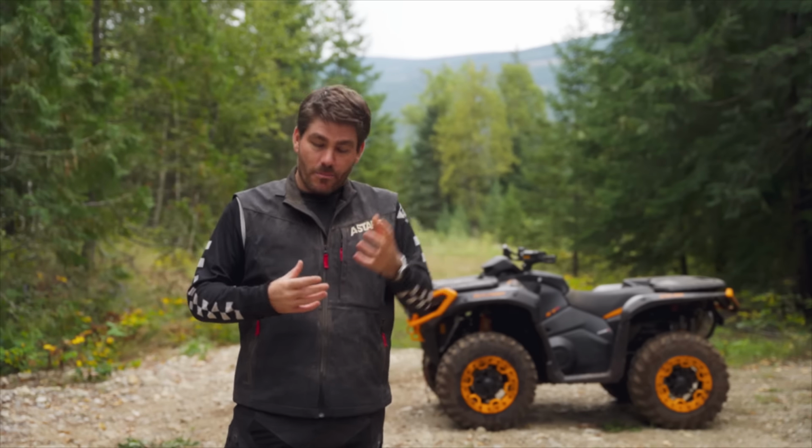We spent the last day up in the mountains at elevation. We got up to about 7,500 feet. A little reduction in power as we climbed up, but the thing just absolutely hauls the mail.